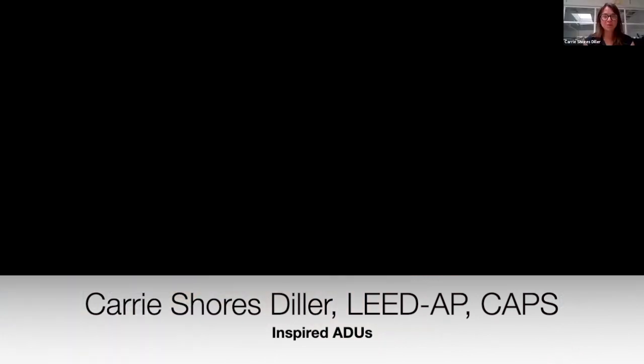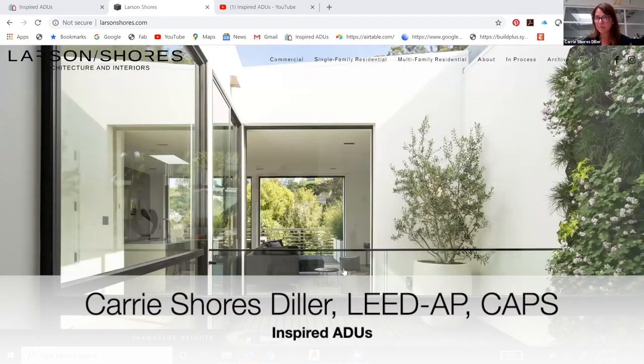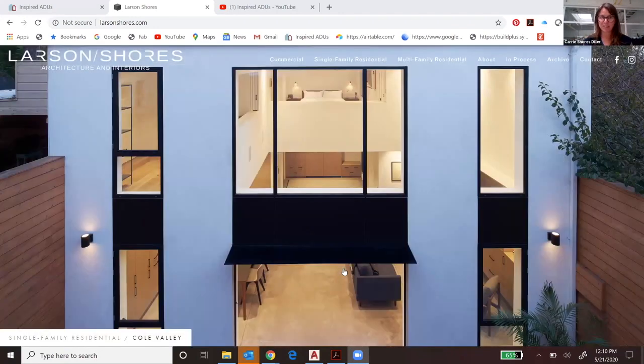And then I'm also a certified Aging in Place Specialist, which is a designation you can achieve that helps you understand how to design for aging specifically. So this is our parent company, Larson Shores. We have a 9-person team that works on both ADUs and our traditional architecture projects. This is a 2-story ADU right there.